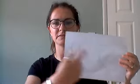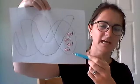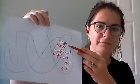So lots of swirls, lots of scribbles, and then you're going to fill in the gaps writing in different colours. So I'm going to start with pink. I'm going to go for the word gel. And I've written gel 4 times there and filled in that gap. I'm going to change colours. I'm going to go for a red. I'm going to do the word magic. I've written the word magic and filled in that space.